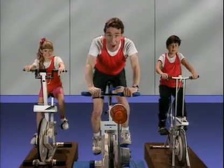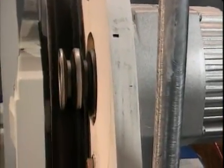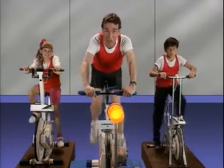Okay, we're gonna do some power exercising. Ready? And. See, the generator is connected to the exercise bicycle wheel. We're running the generator, that's completing a circuit, and we're turning that light bulb on.